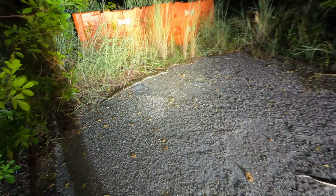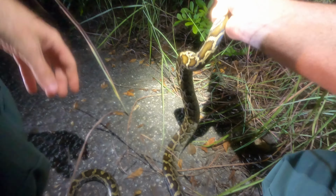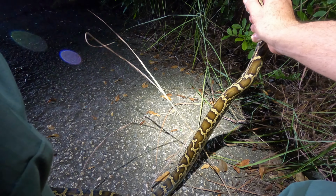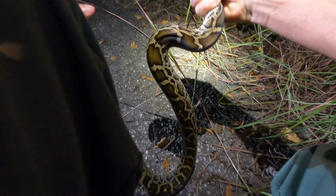Alrighty, little small snake. This one's gonna go probably, let's see, oh, a little plugging up there. Oh, 5-footer. So, yeah, cool. It's the second python tonight. There's a lot of snakes moving around tonight. Seen a coral snake, mud snakes, corn snakes, handful of banded water snakes, 2 pythons, so that's a plus.